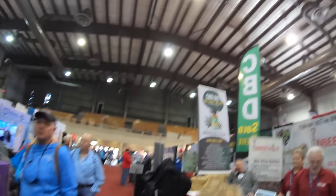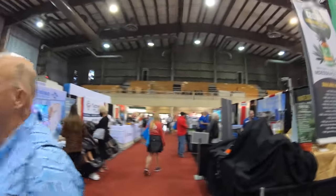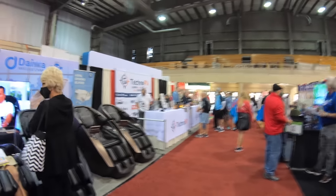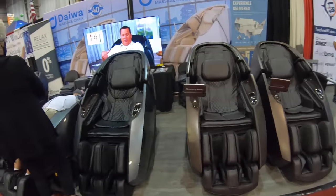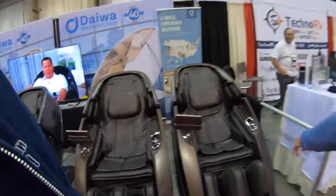Yeah, bottlenecks are very common here in the supplier's building, and it's like 10 a.m. It's not even peak time yet, for all you travelers. Here we have some CBD oil, because that's what you do, right? And so many things. Look at this massage chair. That looks like something out of Star Trek. That's very cool.